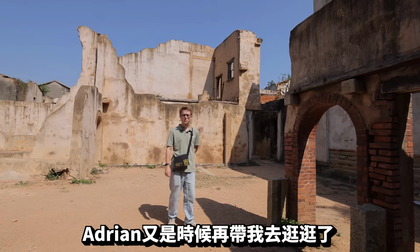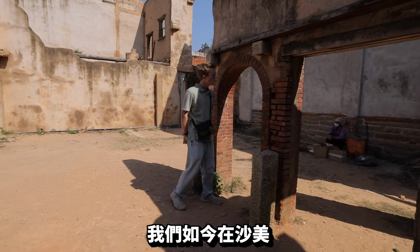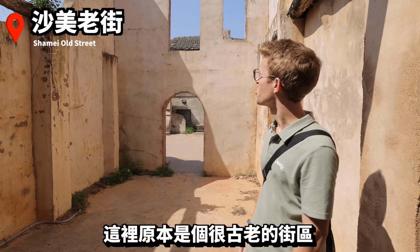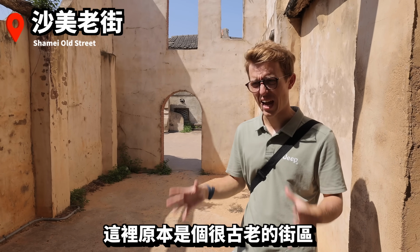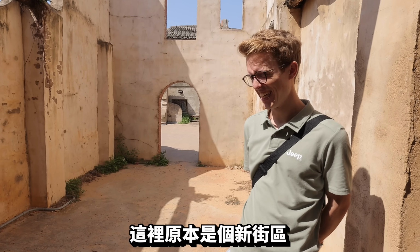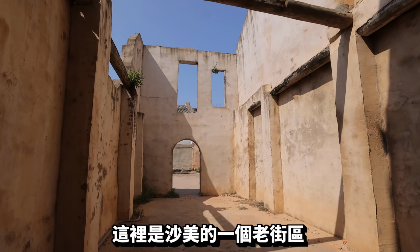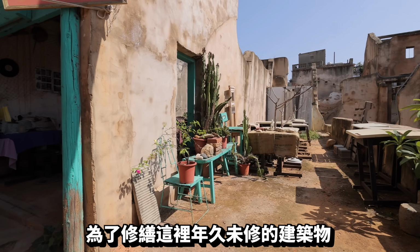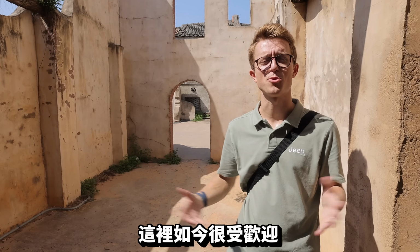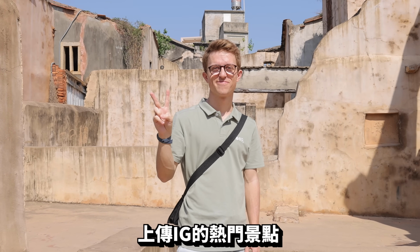It was then time for Adrian to show me around once again before my plane would take me back to mainland Taiwan. Right now we are in Xiamen, or Little Morocco of Taiwan. It was originally a very old area. I don't think it was originally a very old area. It was originally a very new area, and then now it's a very old area. Okay. This was a very old part of Xiamen, which, to prevent it from decaying, they added these earthy colors. So now it's very popular for people to come here, take some photos, put them on Instagram, and so on.